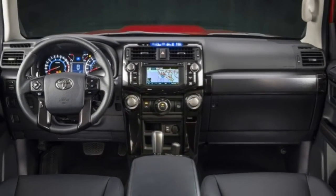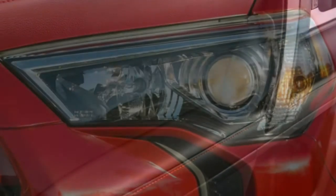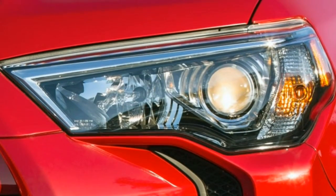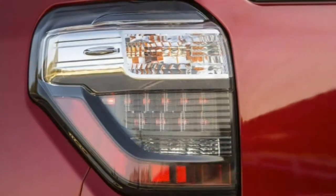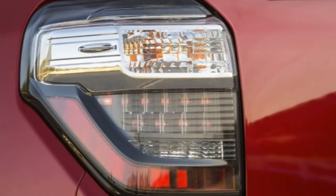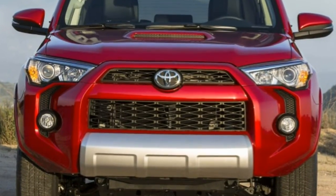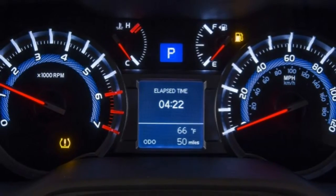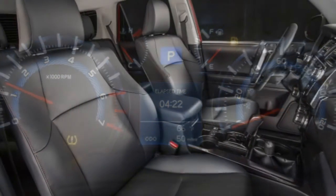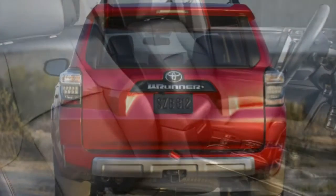If you spend most of your time on the pavement, however, there are better family vehicles available. Specifically, the 4Runner has a difficult time smoothing out potholes in the city with its busy ride, and its fuel economy is woeful compared to most V6-powered crossovers. Oh, and that optional third row we mentioned is best reserved for kids, so if you want adult-sized space back there, you'll need to look elsewhere. There are several notable 4Runner alternatives to consider.